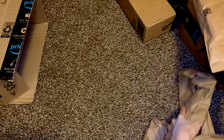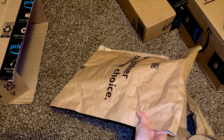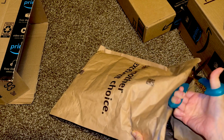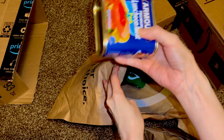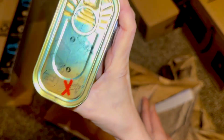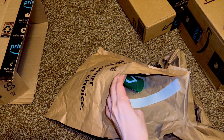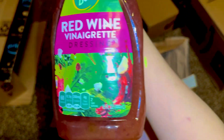And I have these 2 little packages. So in one I have, this is Spam luncheon meat. It was $2 even, pretty good price. So I snagged that. Then I got this. I cook with this sometimes, and I put it in pasta and veggies. And this is red wine vinaigrette dressing.